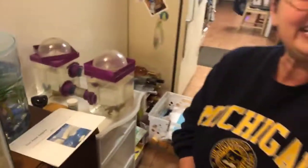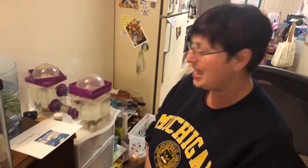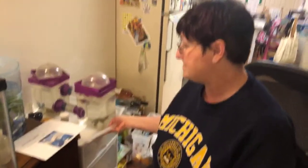These are not mating. They don't usually, but I suppose they could. If they were to lay eggs, I would have to separate them because then the parents would eat the eggs. But I've had them for almost 6 years, and no eggs. I've never seen any eggs.